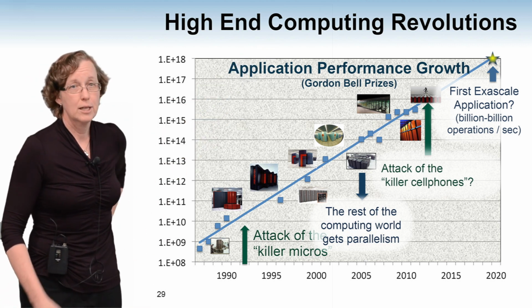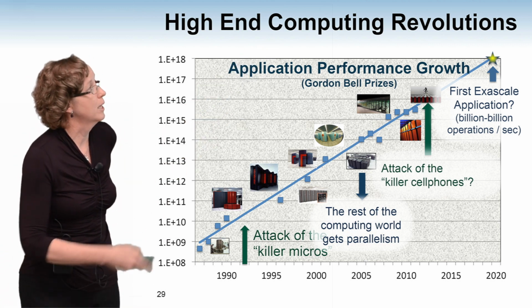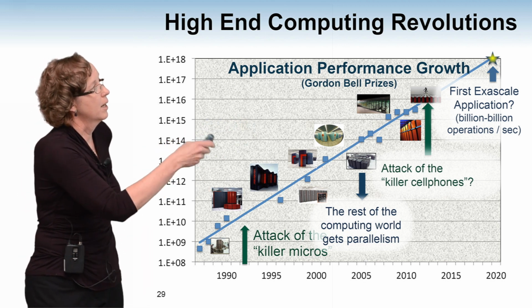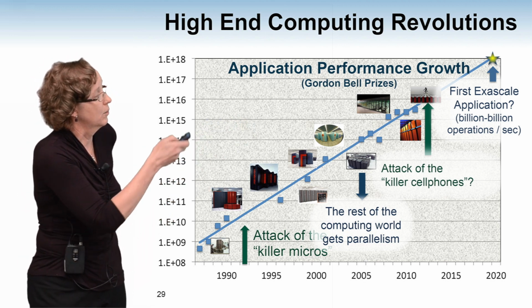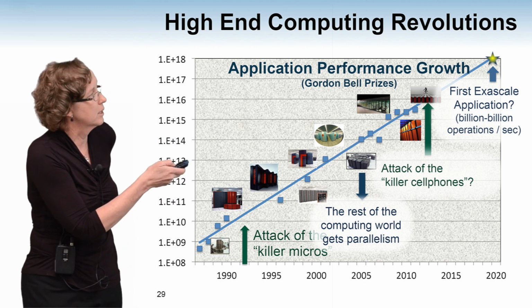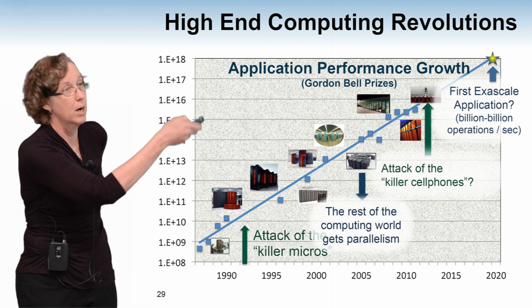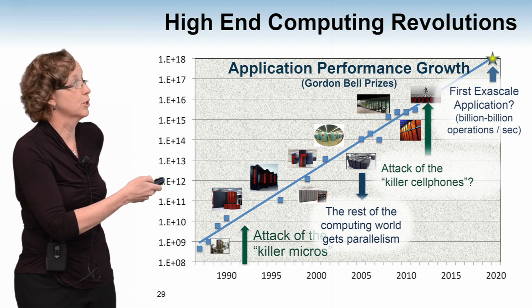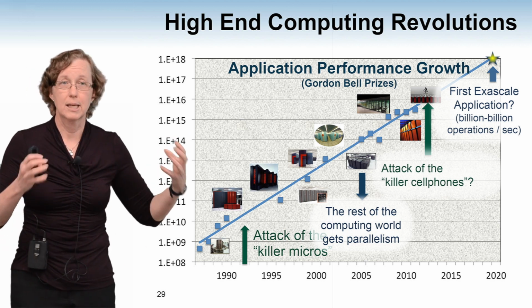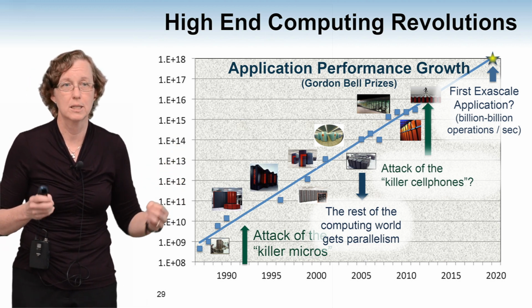There's our projected, hopefully, exascale computer in 2020. It's actually, if we believe the trend, it would be in 2018, but I don't think we're probably going to get there in 2018. And so what is the big transition that's going to happen to help us get from where we are today? We're not going to make the processors go any faster because they're too hot. So instead, we're looking at something like Attack of the Killer Cell Phone. So what does this mean?